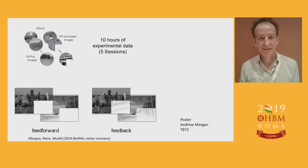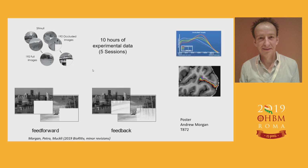We have escalated this whole line of research now in various ways. Andrew Morgan, who also has a poster here, 872, will talk about related data. We have scanned subjects for 10 hours, exposing them to 192 full images and 192 occluded images, and now we have a much better idea of the kind of information that's in the top layers. And we replicated this original finding. You see the rainbow colors again. The very top layer, the red one, has most of the information that is related to cortical feedback.